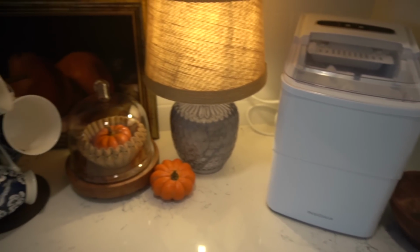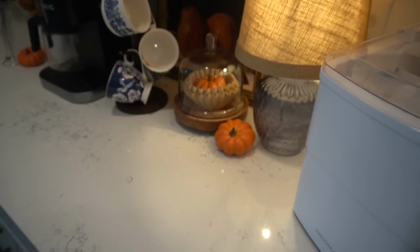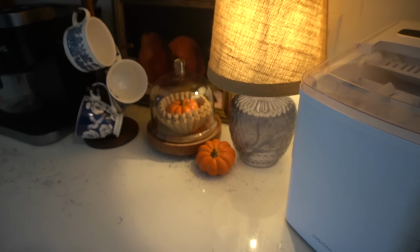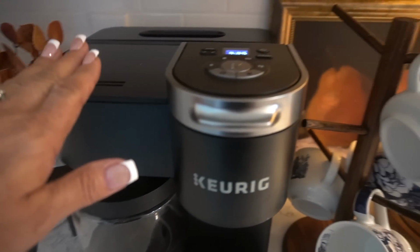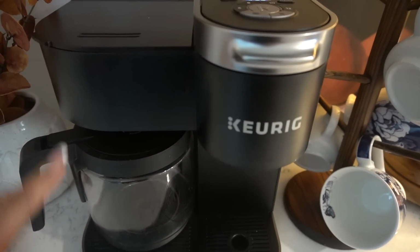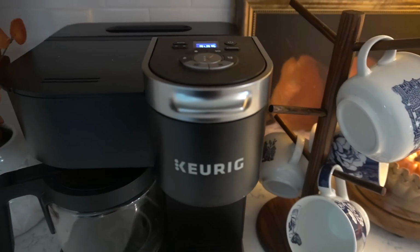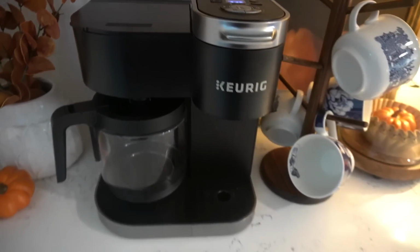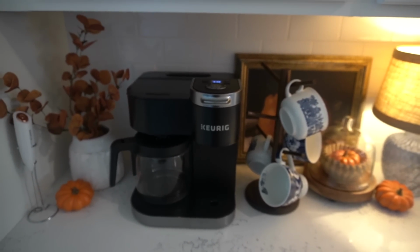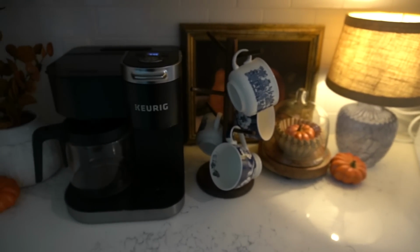But I love my coffee bar. It's just so warm and cozy in here in the morning. This is with the light turned off. And I brought out my black coffee maker because we make a pot of coffee usually on the weekend. And this is for afternoon coffee if we want a cup or when I'm here by myself. So it works out perfect, but I just love it. It's just so warm and cozy in here. And that's exactly what I want my coffee bar to be like.